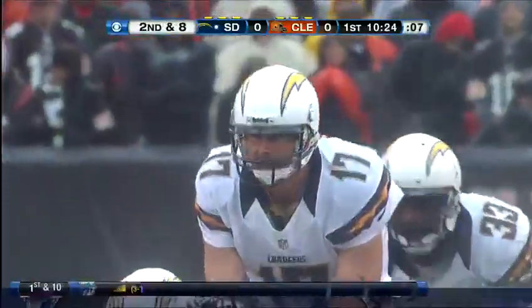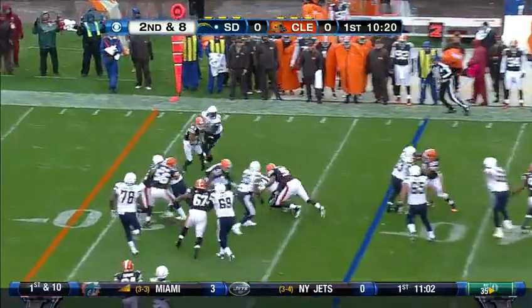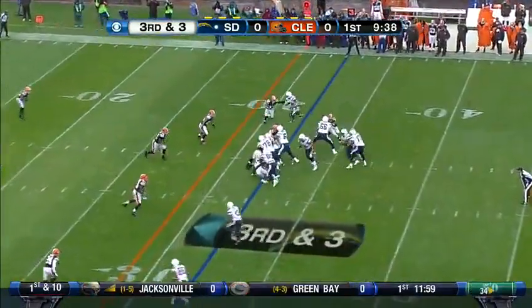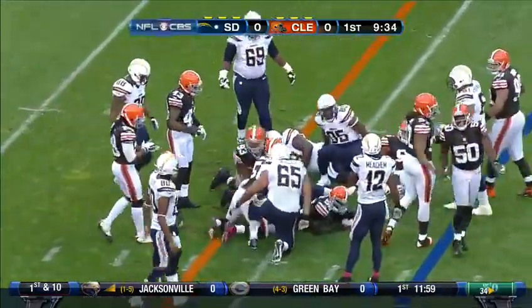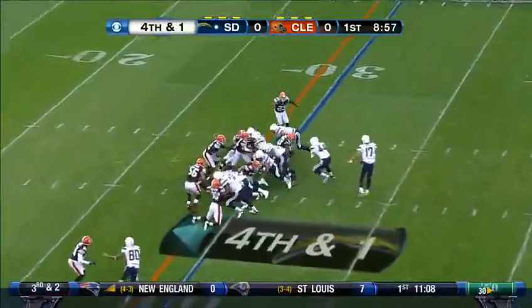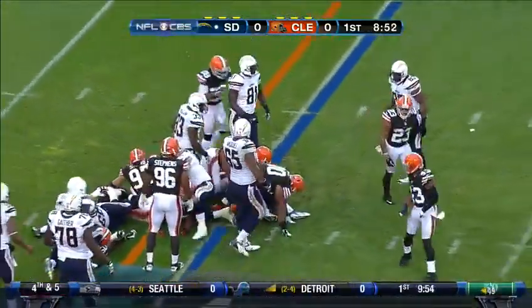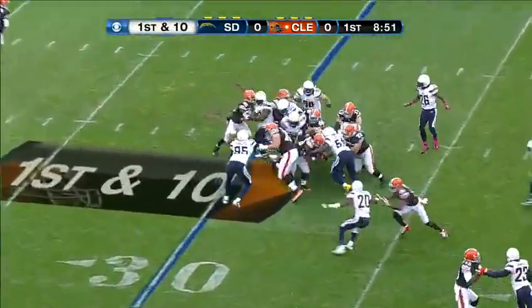This is 1st and 10. Now the first time on 2nd and 8. Matthews in 3. Draw play to Brown. And Ronnie Brown in the I formation behind McClain. They go right up the gut, and they don't get it. The first time after the turnover on downs. This is 1st and 10.